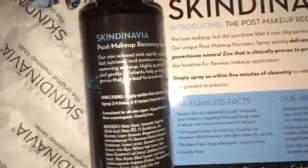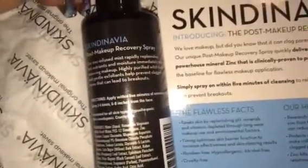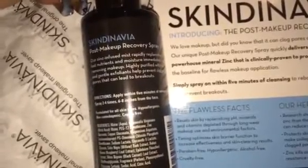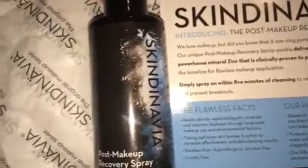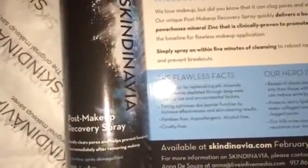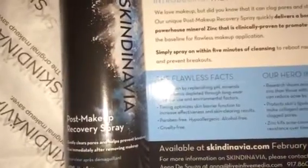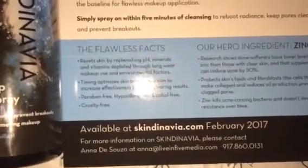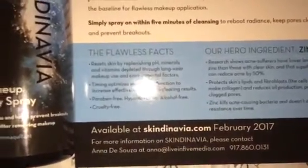The way it says to use this is to apply within 5 minutes of removing your makeup. Spray 2 to 4 times, 6 to 8 inches from the face. So this is after you take your makeup off, after you cleanse your face, after you do your whole cleansing routine, you're going to go in and just spray this on your face as a recovery maintenance. It is available at SKINDINAVIA.com starting in February.